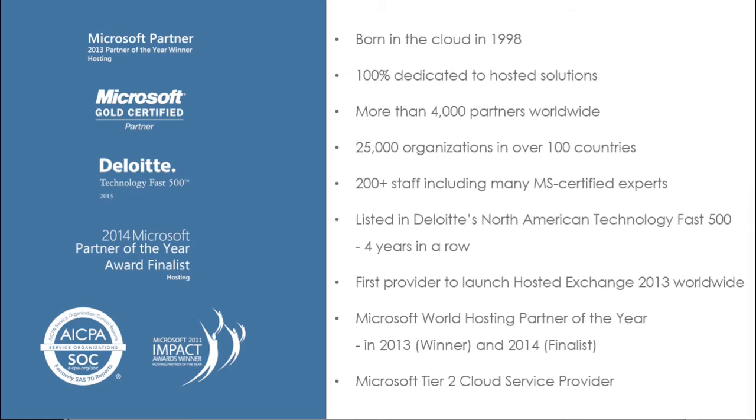Some of the awards over the years that I'd like to highlight include Deloitte's North American Technology Fast 500, which we received 4 years in a row at SherWeb. This really shows that we have outstanding growth year over year within the IT field. We're very proud of being the first provider worldwide to launch Exchange 2013. This was almost 2 years ago, but it really positions SherWeb as a true pioneer within this field and reflects our exclusive relationship with Microsoft.